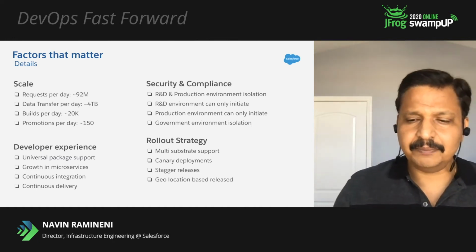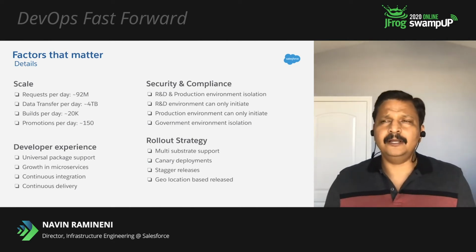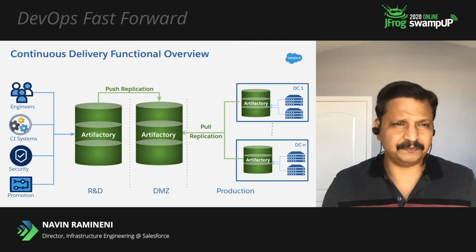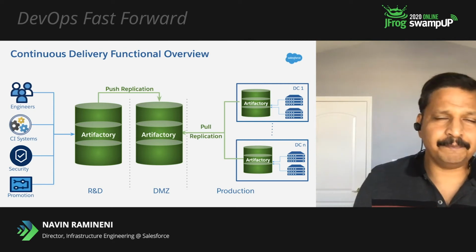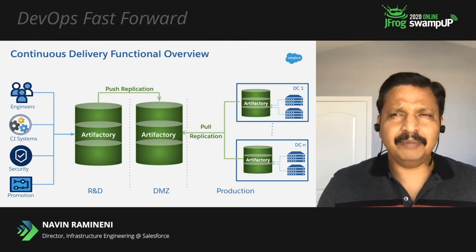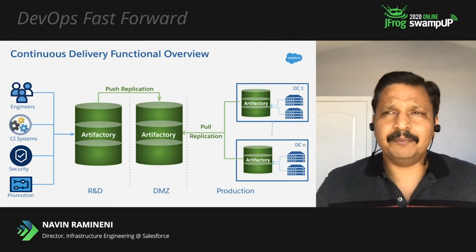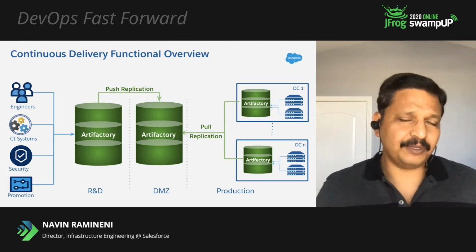So the next slide is a functional overview of how we have set up Artifactory so that it could solve all the needs that we had to adhere to. On the left side of the screen, you can see the first one is the engineers. Engineers both read and write into Artifactory. They build code from which an artifact is generated, but they also read artifacts that have been built by other platform teams.